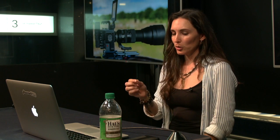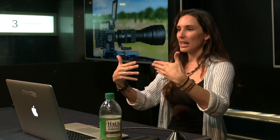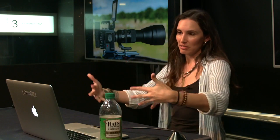And I'll also use lens profiles. So I'll do a correction so that any kind of distortion from the lens and chromatic aberration is corrected. And that's pretty much it. So I can power through really, really quickly. Yeah.